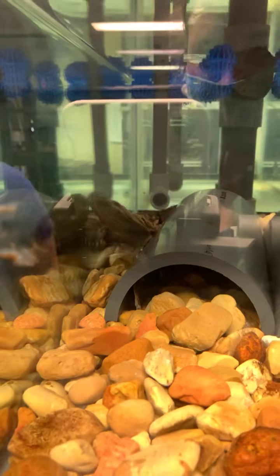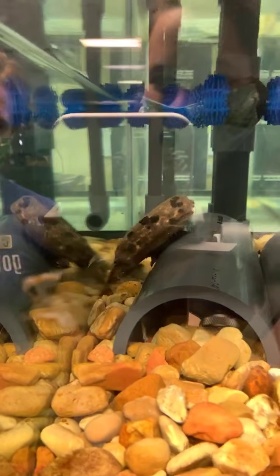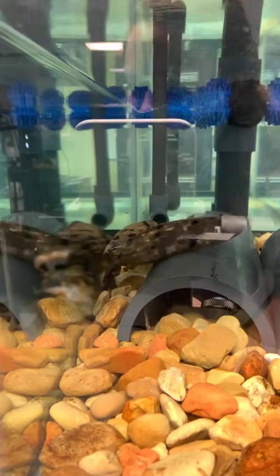Yeah, movement isn't always good. Yeah. Unless you're a fish, then you like moving. True that. Makes sense.